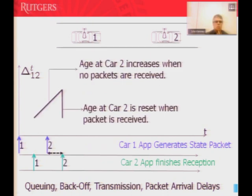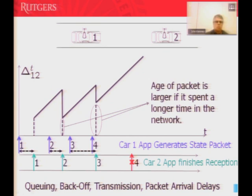So when packet 2 is received, the green arrow with 2, the age gets reset to however much time packet 2 spent in the network. In between reception of packet 1 and packet 2, just as is the case with anything that gets older, the age increases linearly in time. Basically, the information is getting older with time. So the takeaway is that the age gets reset when a packet is received. The value to which it gets reset depends on how much time that packet spent in the network. The other reason why the age can increase is because of absence of packets. So if you're not receiving any packets, age increases. Queuing, backoff, transmission decide the amount of time a packet spends in the network. Packet arrival delays depend on the rate at which an application is generating packets.